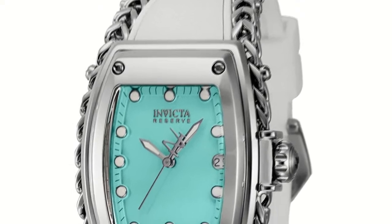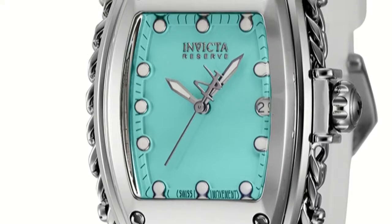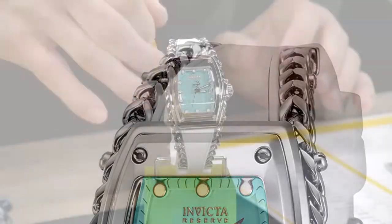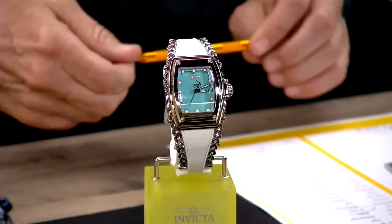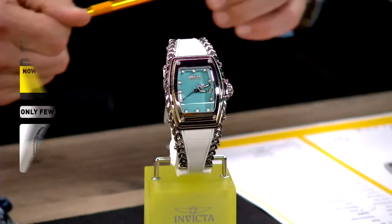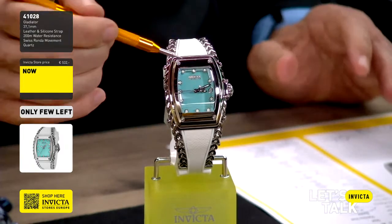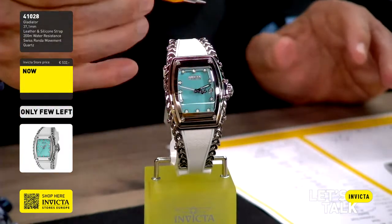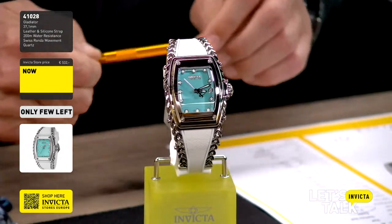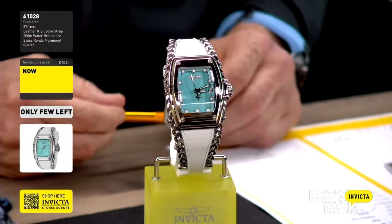And please check out the way we designed the bracelet. It's silicon with a leather top, as you can see here. A fantastic combination with the chain around the case, immediately to be recognized as a Gladiator watch. It comes with a Swiss movement 505 from the Ronda factories. 200 meters water resistant. So despite the fact that we are dealing with a tonneau shaped casing, we are still able to make it fantastically water resistant. We want every single watch to be on Invicta standards, and I think this is the perfect example.